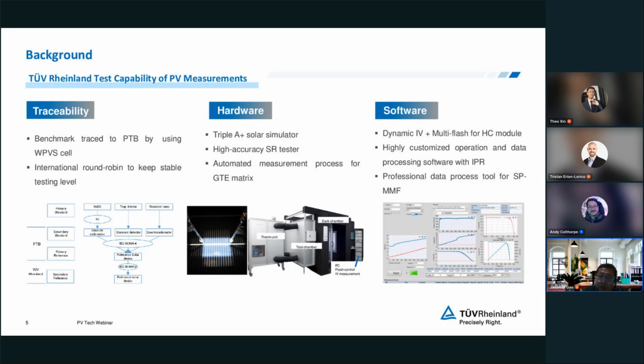The third is the software. We developed our own software to operate the solar simulators and process the data with advanced technologies, and combine our patents, dynamic IV method, and multi-flash. For the spectral mismatch calculation and other parameters extraction, we also programmed the corresponding software. Based on all of these advantages, we can both respond quickly to the new measurement technologies and standardize our testing procedure.